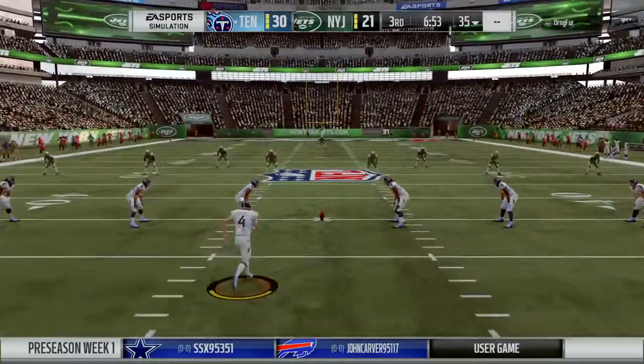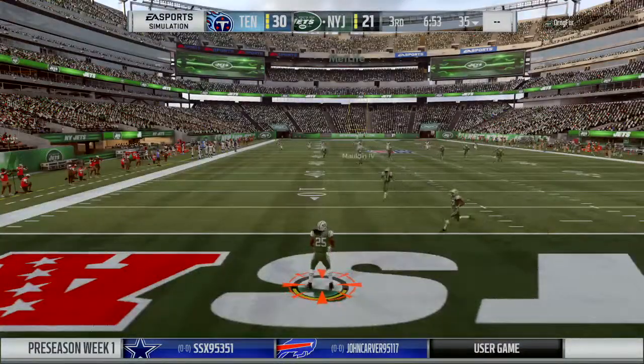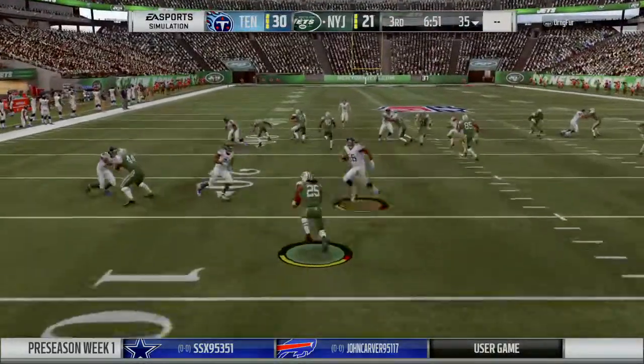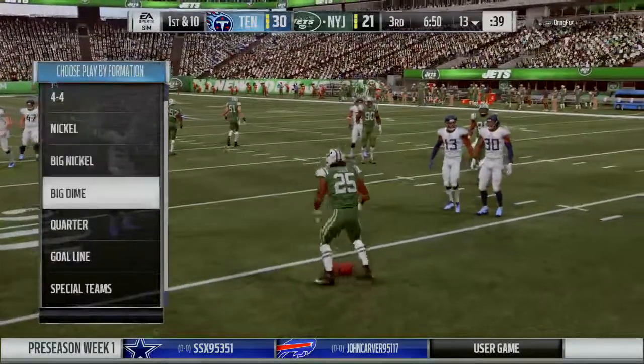Now here's Suckup out to kick it away. That'll be taken in the end zone. And he will take it back only to about the 13-yard line here.